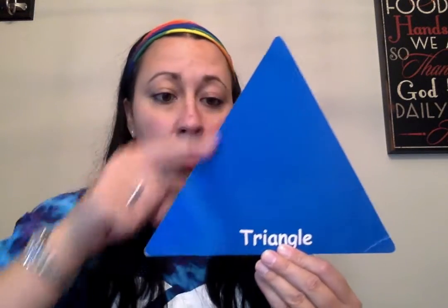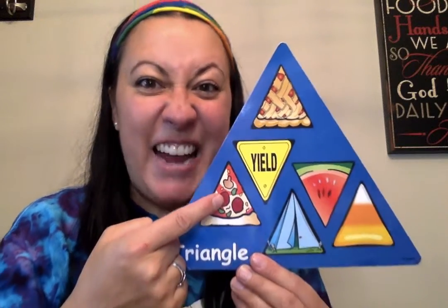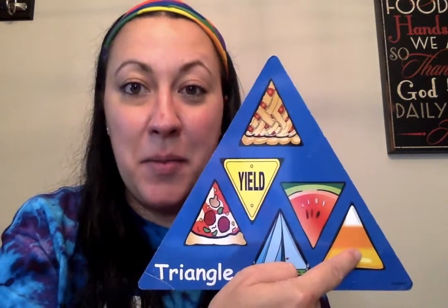And then we have a triangle. Let's count the sides. 1, 2, 3. Let's count the corners. 1, 2, 3. And here are some things that are triangles. Triangle is my favorite shape because a lot of our foods are triangles, like pizza, yeah, and cherry pie, and watermelon, and oh, this is a candy that's coming up soon.